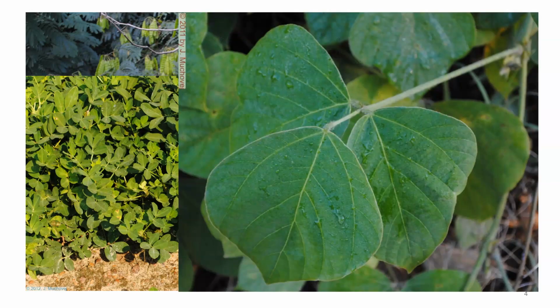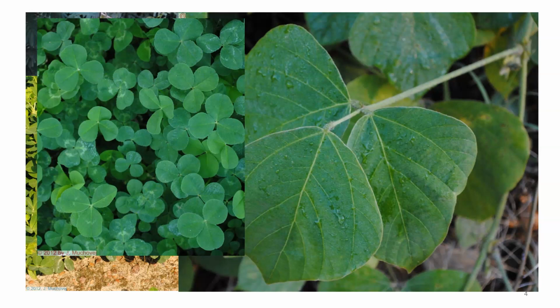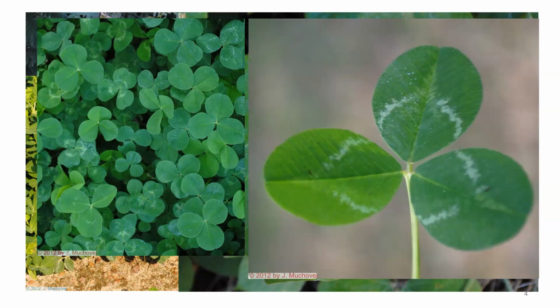This is kudzu, and kudzu is a serious weed problem in the southern United States and many other places of the world. When we look at kudzu, it is a legume. It was originally brought to the United States because it was thought of as being a pasture type crop, and it will grow anywhere. This is clover. And again, you can see the leaves on this. We've got 3 leaves together, so 3 leaves are often common in legumes. And that's a close-up of your clover, and you can see that you've got a 3-leaf clover here. Sometimes you can find a 4-leaf clover, and they say that that's lucky.